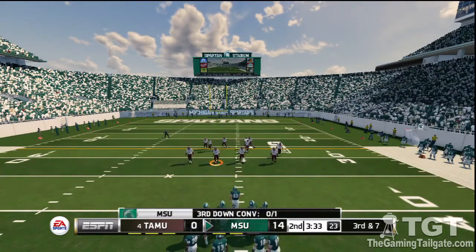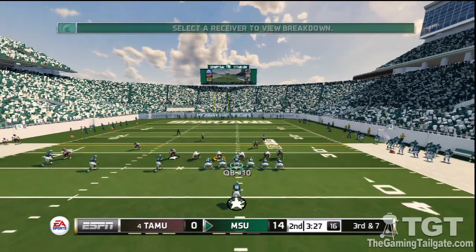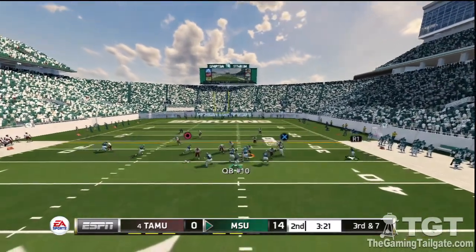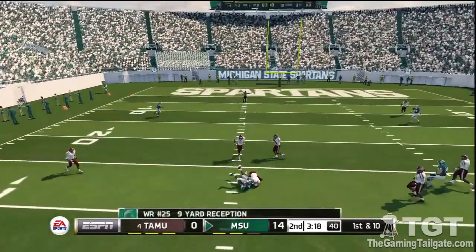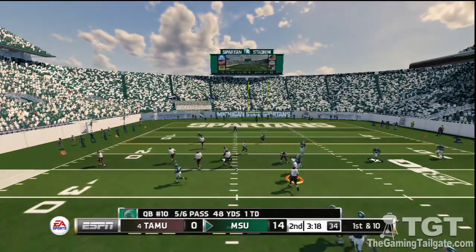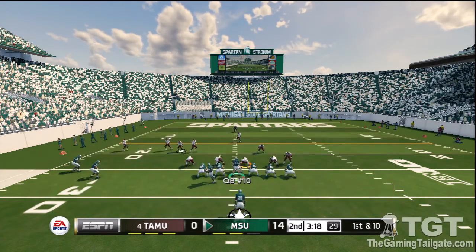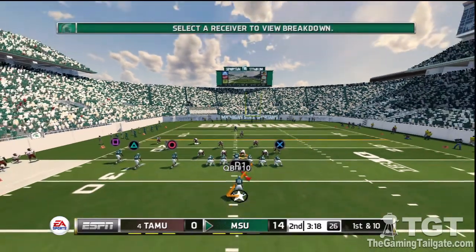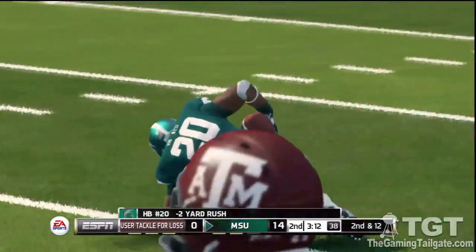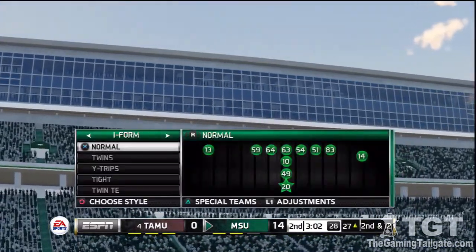Down and they need to get it to the 27. Tackle made at about the 25-yard line. On the ground, and he won't get back to the line. Loss of two on the play. That'll bring up second and 12.